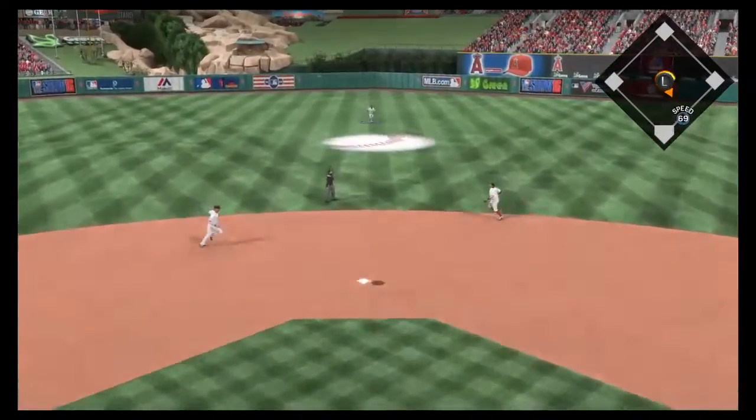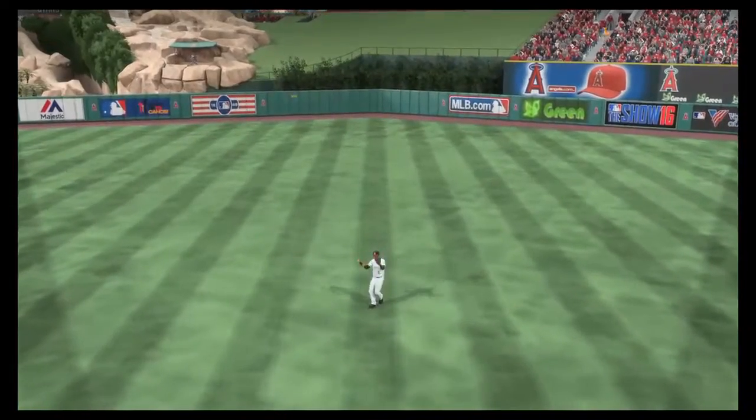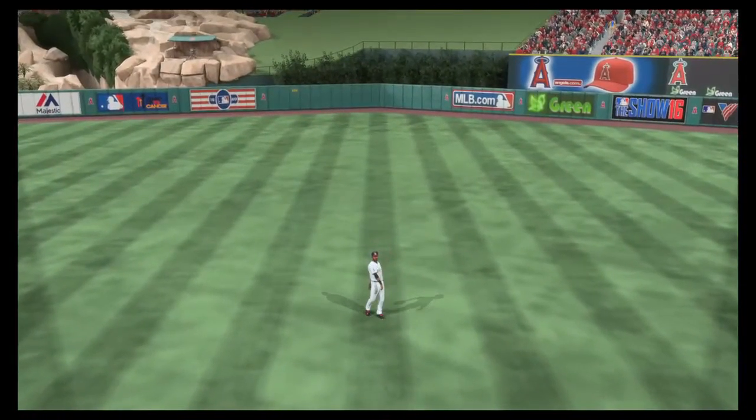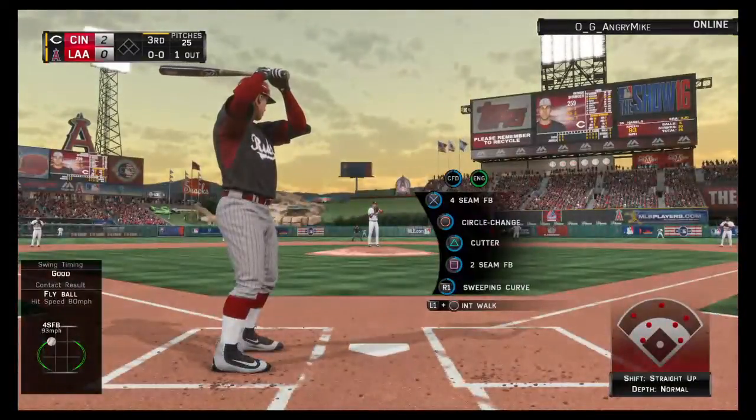Swing and a little blooper to center. Marte coasts under it. One out. George Springer is into the box for his second appearance, 0 for 1 with a flyout.